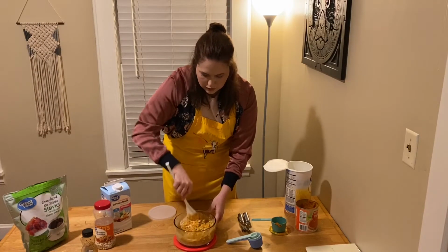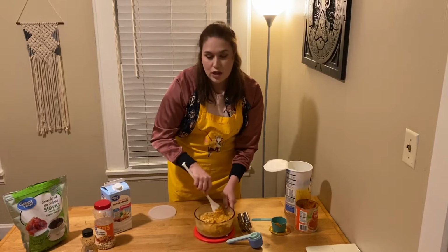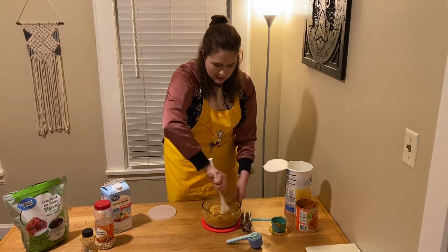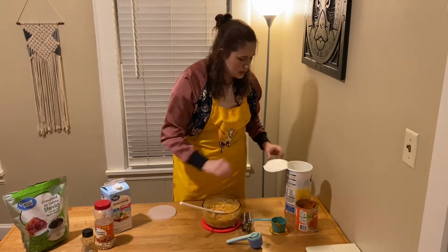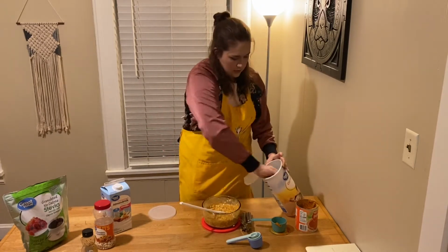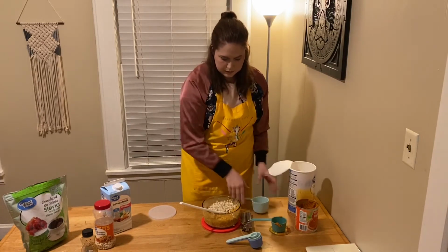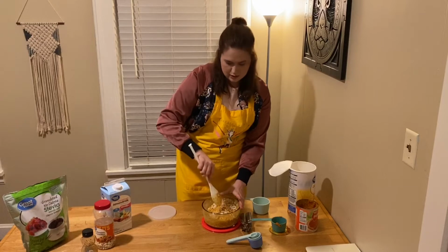This is looking pretty good so far. I love that it has the orange color of the pumpkin. I am going to add a little bit more oats just because it is a bit too wet for my liking. So I'm doing about half a cup. Gonna stir that in and then we'll taste it.